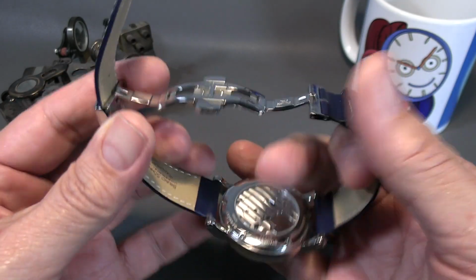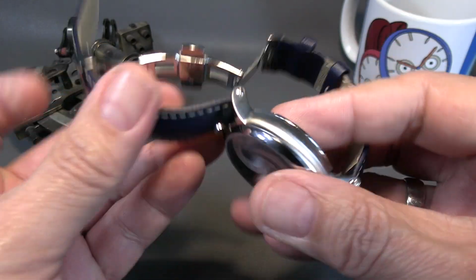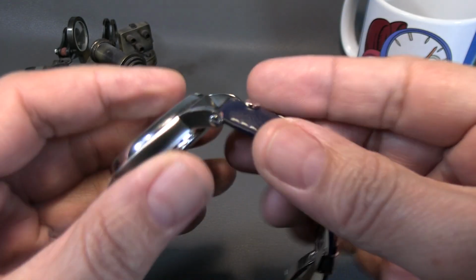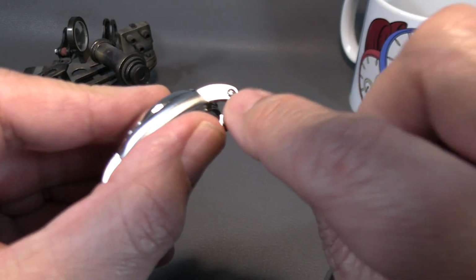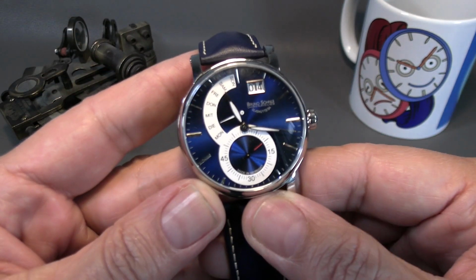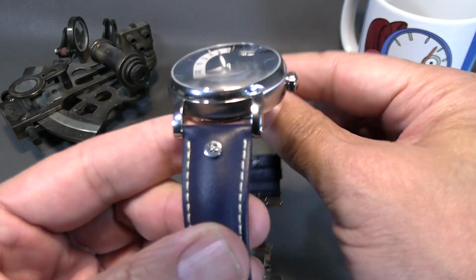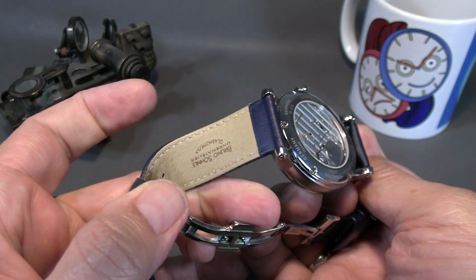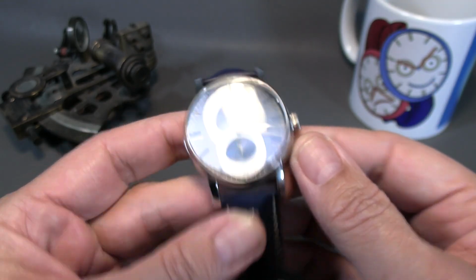So it's got a nice double deployant clasp, well machined. My only ding is it's got screwed pin bars between the lugs, and it's a pain to unscrew these because you have to have two screwdrivers, and so I just decided not to do a fun with straps with this one because of the nuisance in changing straps. But it's a beautiful strap that it comes with, a little medallion there, nicely done, their brand. It's just a really good presentation.